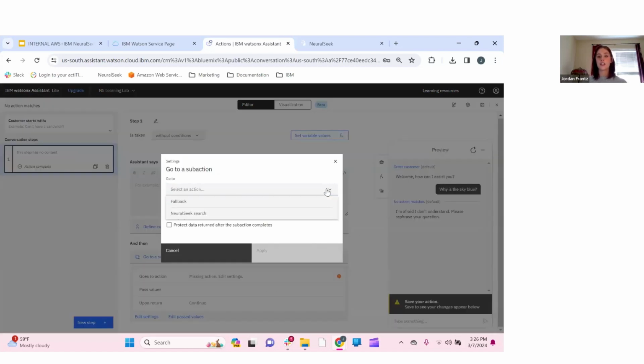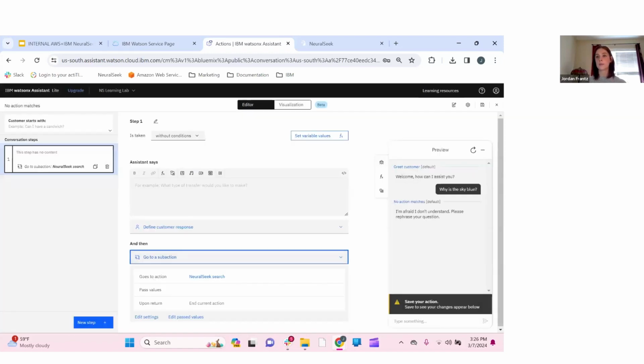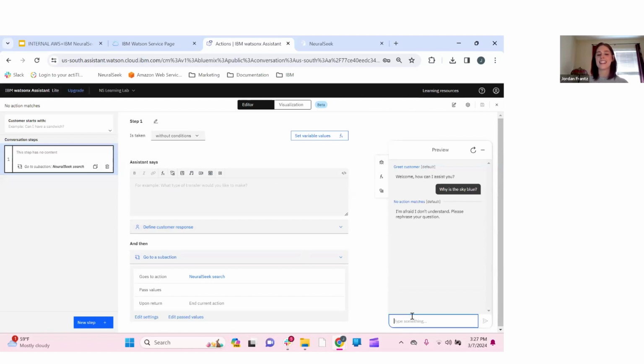And the sub action that we're going to select is our NeuralSeek search, which was that fallback action that we just set up. And then I do want to select the check mark under end this action after the other action is completed. So that is looking good. And I'm going to click apply. And then don't forget to click this save icon up here in the top to save our changes. And then now we have NeuralSeek search as our fallback action instead.